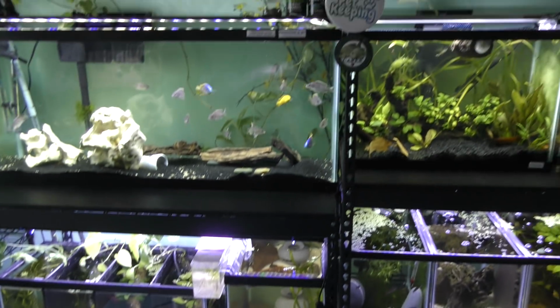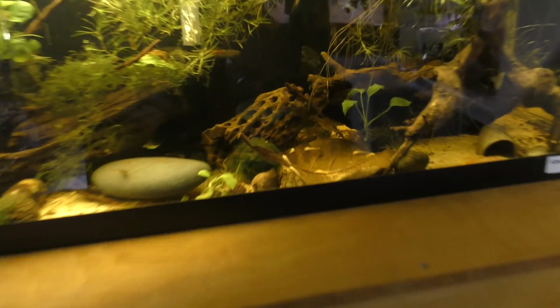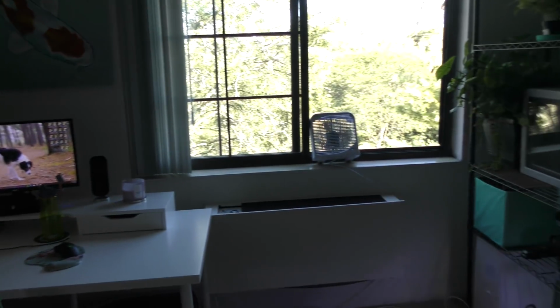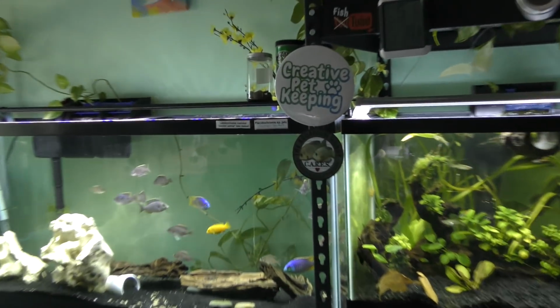She's got betta fish, she's got cichlids, she's got livebearers, tons of babies, endlers, guppies. She even has Pleco fry over here. And last but not least, she does have a shrimp tank. So we're gonna get into this nice little office, apartment, amazing fish room and show you everything that Creative Pet Keeping has to offer.